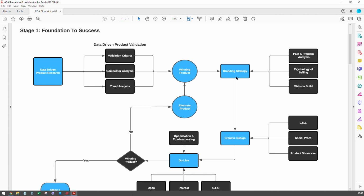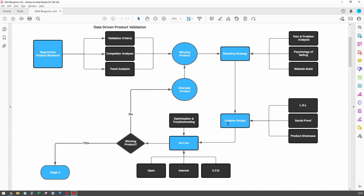Once you have the product, once you understand the brand that you want to build around that product, we're then going to be looking at how we can go to market with it. What is the best way to drive traffic to your store in terms of the ad creative? So we can start looking at different ad styles, the LDL ads, the social proof ads, the product showcase ads. We're going to be going through all of that.